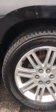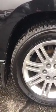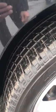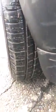Next, tires, they are Bridgestone Dueler HL. I would say almost new condition as far as tread depth is concerned. Here's that front fender bomb right here. This is superficial. I think this will completely rub out. There's a small nick right there. That won't come out. I know that.